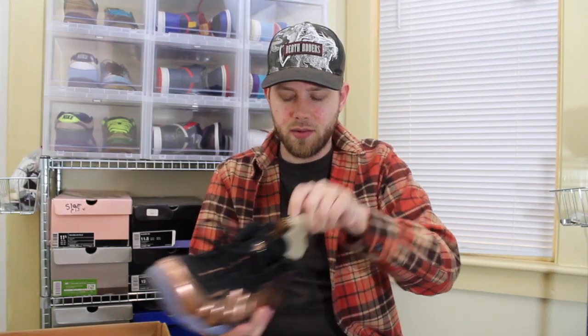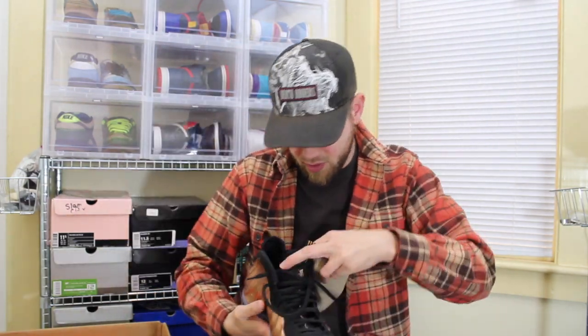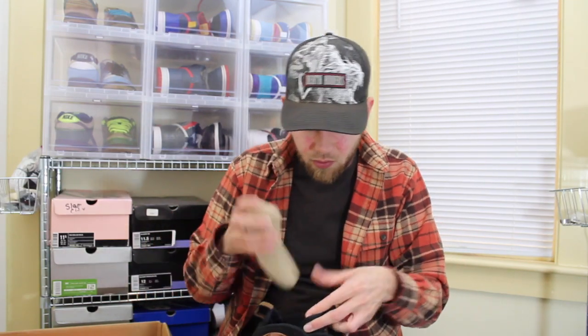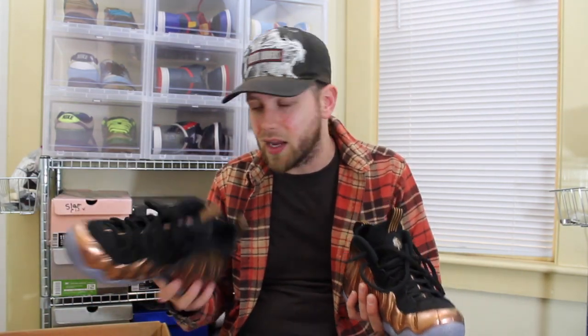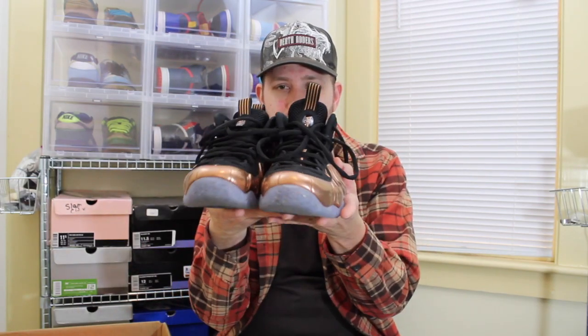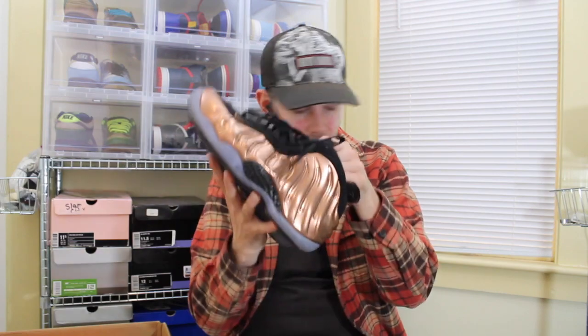There's even, you can see, swoosh air in there, still hanging out. What year is this? This is probably the 2016 release. Yeah, these are the newer releases, so it's too new to be in bad shape. The other one looks, heck, pancake, did you hear that? Pancake. The other shoe's in just as good a shape, too, so really good shape, foamposites, coppers, without a box. People say foams are dead, I disagree.